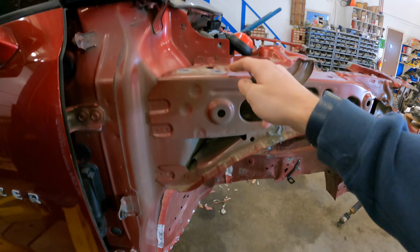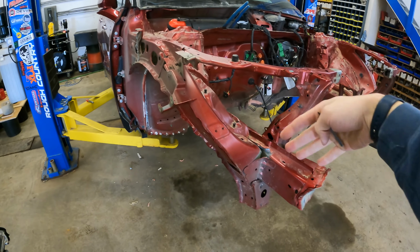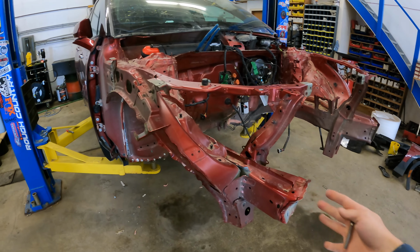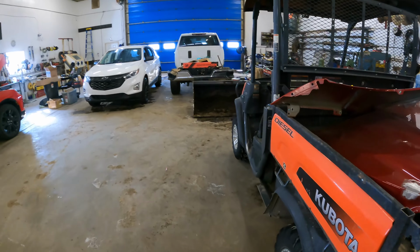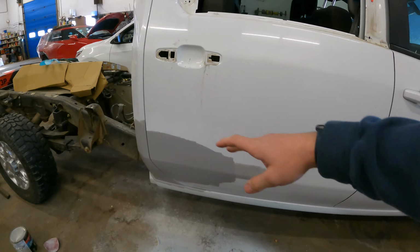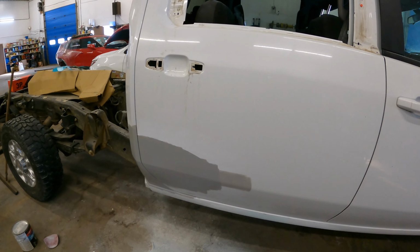So I'm gonna have to take this whole front end off with the suspension brackets and everything, this whole section needs to be cut off, and I might end up buying new pieces because it might go together easier. Not too sure yet, but I'm gonna finish painting up this white truck first anyways, and then we'll get on that Blazer next. So I'll just throw a little bit of guide coat over this where it's gray, the primer, and get it blocked out and take it over to the booth and get it ready for some paint.